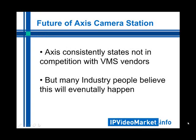The software has strengths, but Axis is primarily a camera manufacturer. So it does beg the question, what is the future of Axis's IP video surveillance product offering? For its part, Axis has always stated that Camera Station is for smaller scale deployments, and it's not meant to be in competition with the major VMS vendors. To the contrary, many industry people believe that this is sort of an inevitability, that eventually Camera Station will become its own full-fledged enterprise offering.